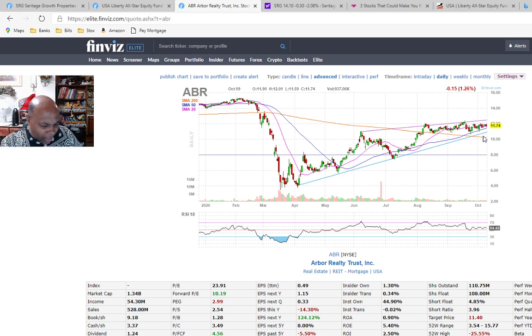And by the way, out of these 3 money-making vehicles, these 3 little money trees, Seritage Growth Properties, USA Liberty All-Star Equity Fund, and the last one, but certainly not the least one, Auburn Realty Trust. Out of those 3 little money trees, leave your boy a comment at the bottom of the page and let me know which one you prefer. These are 3 investment ideas that may be able to help you grow a little known money tree, either now or for your retirement.